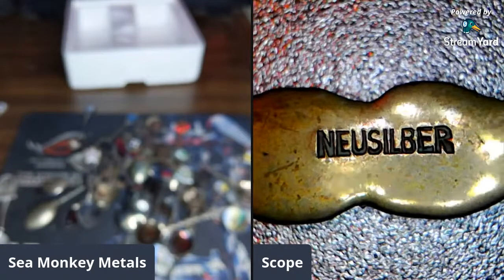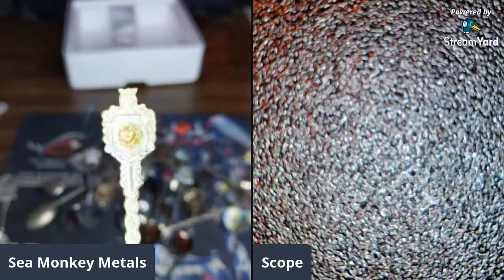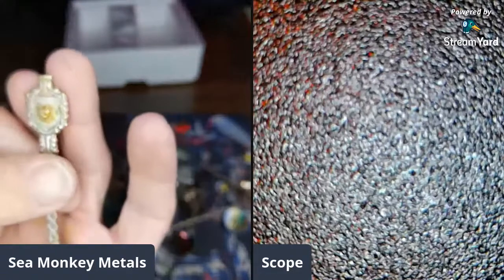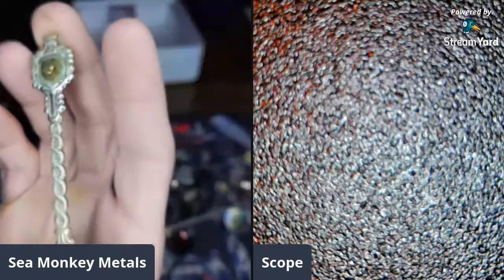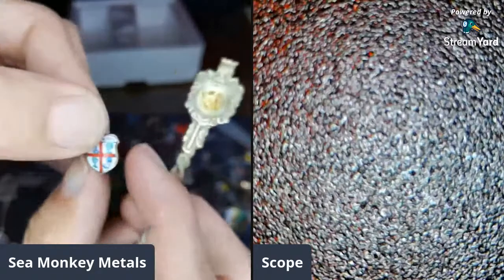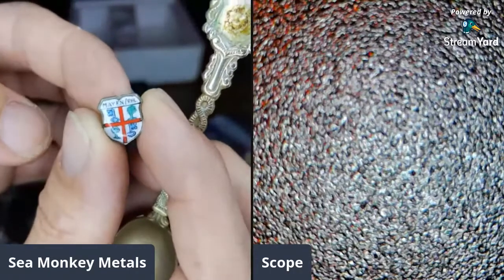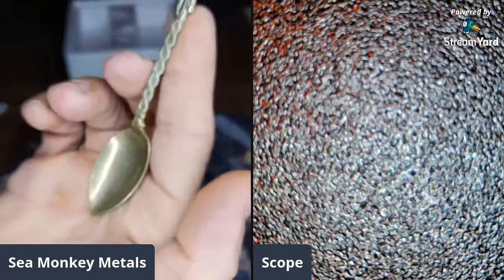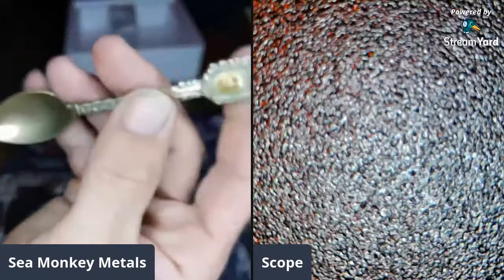Yeah, the new silver, that's German silver, which is copper, zinc, and what was the other one? Wow, now I can't remember. It's copper, zinc, and something else. Nickel. That's right. The badge on this one broke off. It's right here. But yeah, this one's got kind of a goldish tinge to it. And it's not real silver.